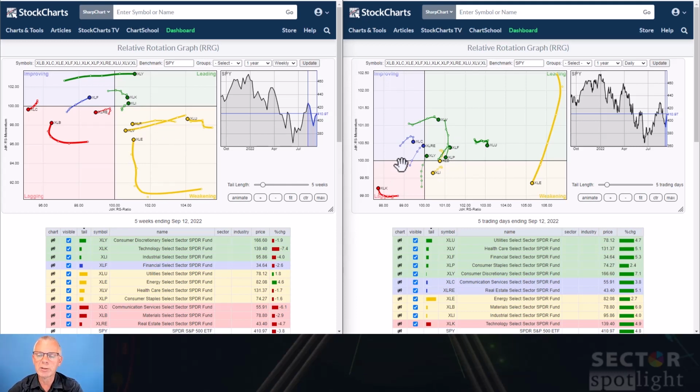As I told you, one thing that you need to avoid, that's the communication services sector. Here on the daily, that tail is already starting to roll over and getting back in sync with the weak rotation as we see it on the weekly chart. And if you look at XLY, that is moving right through the center of the chart into the leading quadrant at a strong RRG heading. And that is supporting that strength that we saw on the weekly chart.